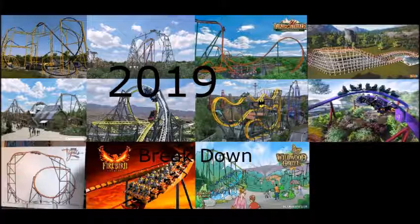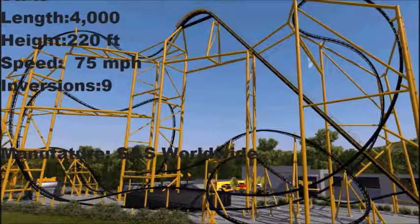Let's get to it. The number one coaster we'll be doing is Steel Curtain. Sorry, it's kind of cut off, but the stats are up there. Length is 4,000 feet of track. Height is 220 feet. That's the same height as Valravn actually, but this is the tallest coaster in Pennsylvania. Not to mention, it's also a world record breaker for having the most inversions on a coaster in North America, basically. So, Steel Curtain, the most talked about roller coaster for 2019.